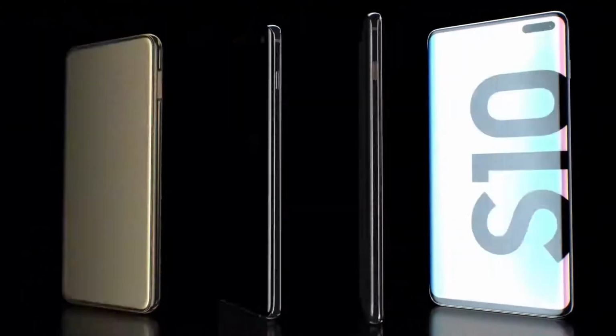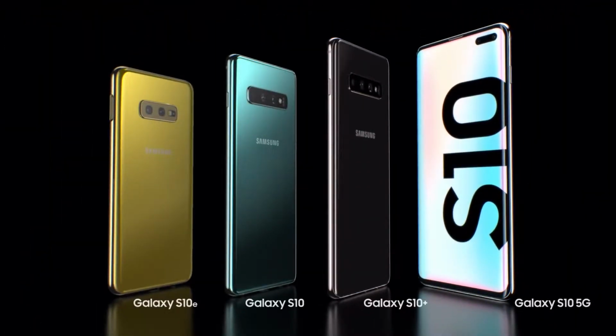Samsung launched a new phone, which is the Galaxy Fold. Want to see how it is?